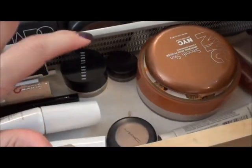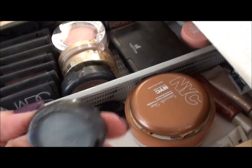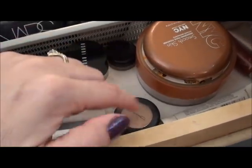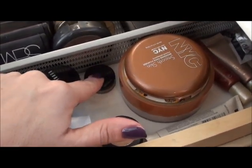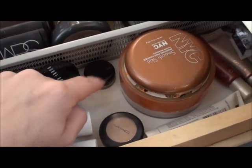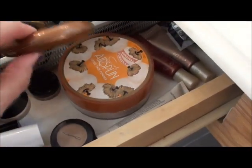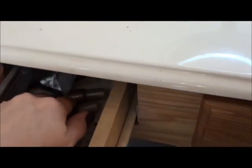And then Bobbi Brown concealer, MAC Studio, what is it? I have no idea. Is it Studio Fix? Studio Plus, one of their concealers, the hard one. That is a sample. This is Laura Mercier, dang it. Laura Mercier moisturizer, tinted moisturizer, my NYC bronzer, my Airspun Coty, my two samples of BB cream that I love, actually, I have to admit.